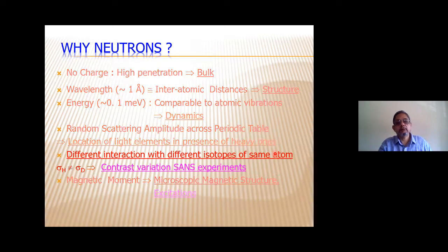Then another very important aspect is that neutrons have very different interactions with different isotopes of the same atom. This is something which X-rays don't have. Because X-rays interact only with the electrons, they don't bother about the construction of the nucleus of that atom. So the scattering from two isotopes of the same atom with X-rays will give the same result, because the number of electrons is the same.